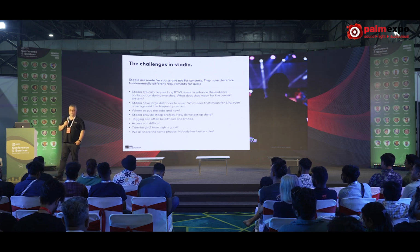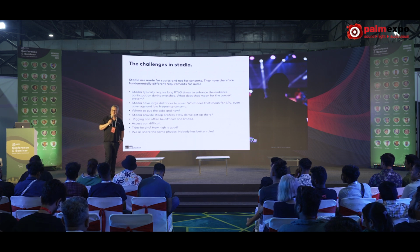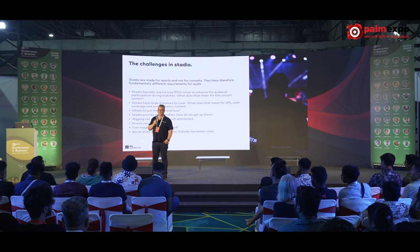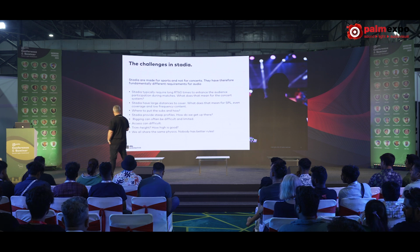I remember once we were loading into Munich Olympic Stadium, and whilst the truck was full with motors and chain hoists, it fitted easily through the door, but once it was empty, it didn't fit anymore, so we lost the whole truck because it got stuck in the door and the roof was broken. So things you have to remember is you can't really get in there easily.